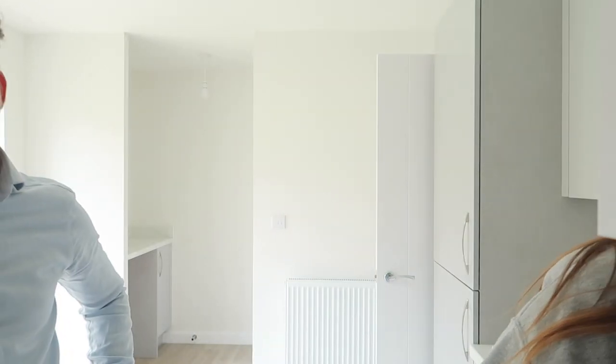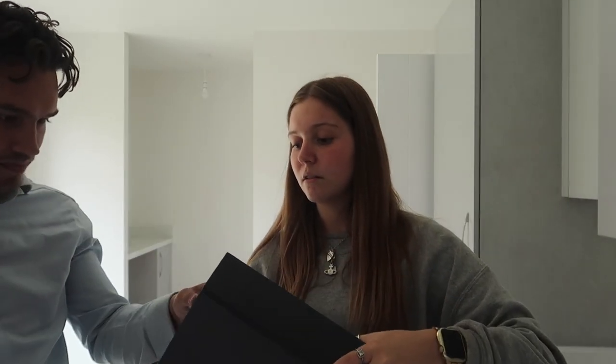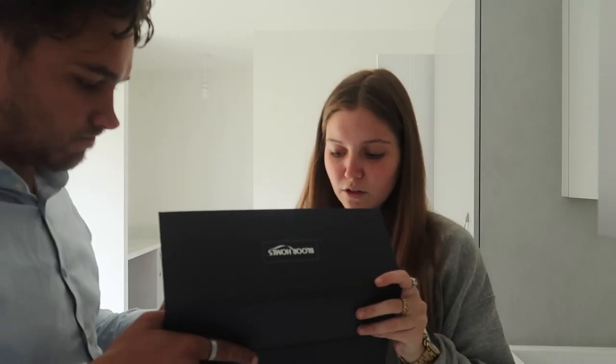And then, is this anything exciting? Or do I not need to open that? Is this just all the show? So that's all of the documents for the house. That's nothing exciting. We've got loads of random paperwork.